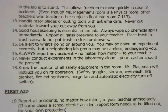Number 18, know the location of all safety equipment in the room. Ms. Plagueman will instruct you on its operation. Safety goggles, shower, eye wash, fire blanket, fire extinguishers, purge fan, and an automatic electricity turn-off switch.